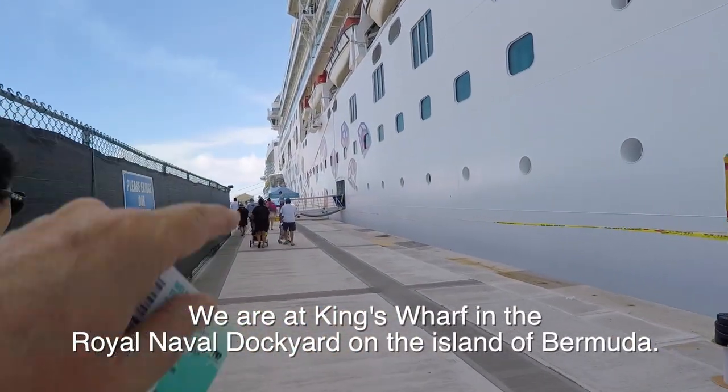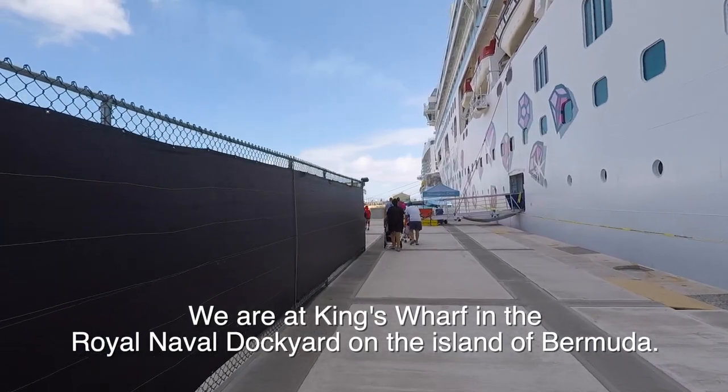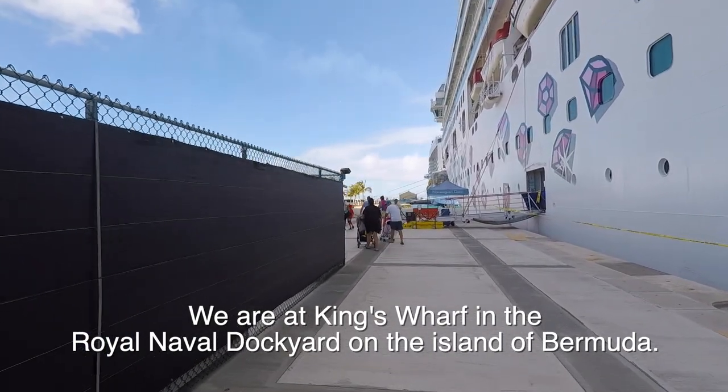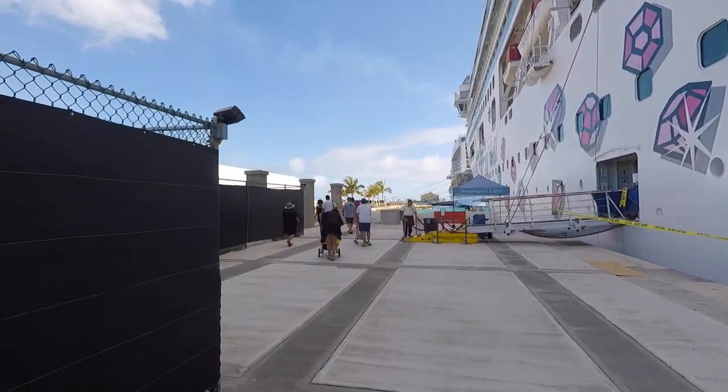Of course, the Anthem of the Seas by Royal Caribbean moved in yesterday, so they've got 6,000 passengers or something. That's what we were told on board anyway. I don't know how many actually it is.